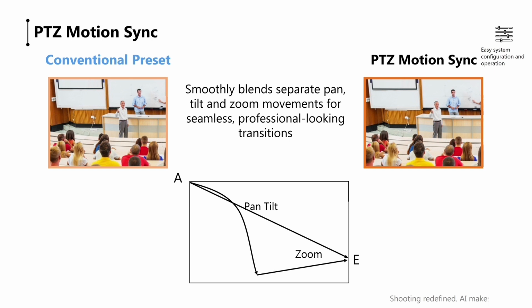Ideally, the goal would be to end at the same point, but I'll be honest, if we are doing a very big pan move and not a lot of zoom move, well, the zoom motor is going to finish, right? I can't run the zoom motor that slow for a small amount of zoom change when you're doing a very long pan motion.